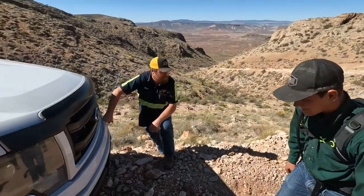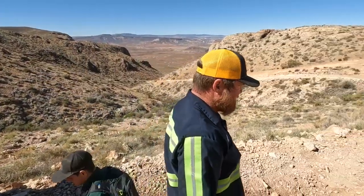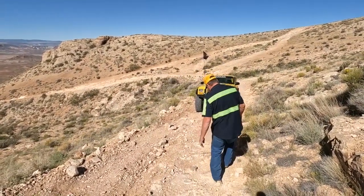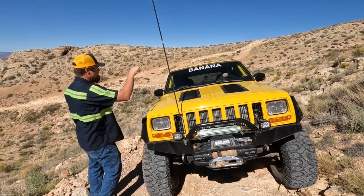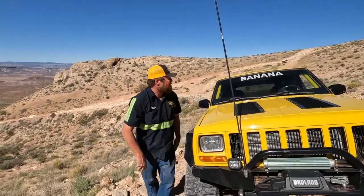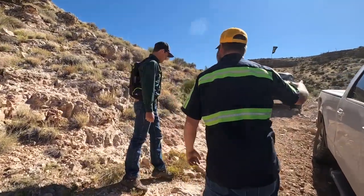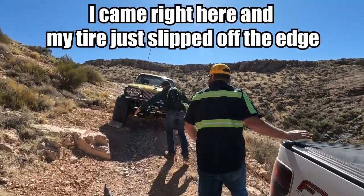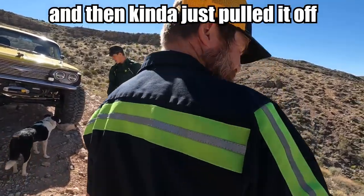Okay, Trevor. When you get a second, put your Jeep front wheel right here. Wait for that wheel to drop and then stop. Right there. So were you just coming down and probably missed this rock and got your left side a little farther off right here? Yeah. I came right here. The tire just slipped off the edge and then pulled it off. Alright.